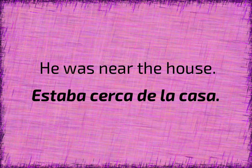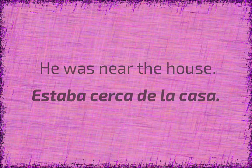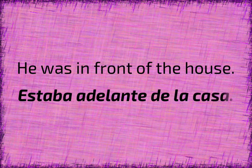He was near the house. Estaba cerca de la casa. He was in front of the house. Estaba delante de la casa. Estaba adelante de la casa.